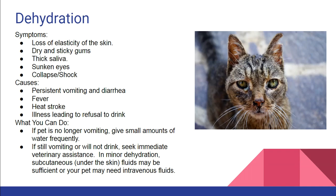So what you can do, if they're no longer vomiting and that's why they're dehydrated, you're going to give small amounts frequently of water. Generally speaking, it doesn't have to be anything fancy. You don't need Gatorade or electrolyte solution most of the time. Water is fine. Sometimes I'll say give a chicken broth or beef broth just because it's flavored, so they might be apt to drink a little bit better, a little bit more. Okay.